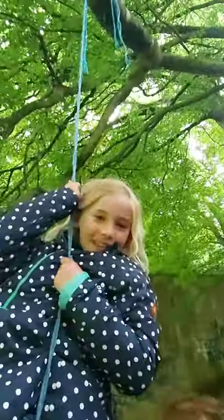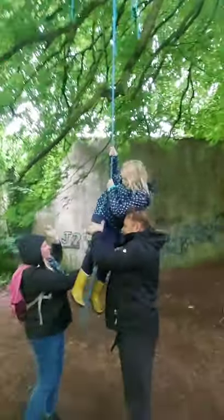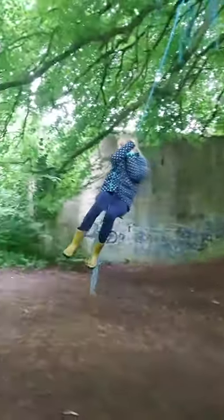Do you like it, Flo? Kind of. Hang on, my hand's stuck under your bum. Okay. Right. Hold on. Don't push me that far. Whee! Oh, mummy, mummy, I'm standing up again. I just heard a crack under my foot.